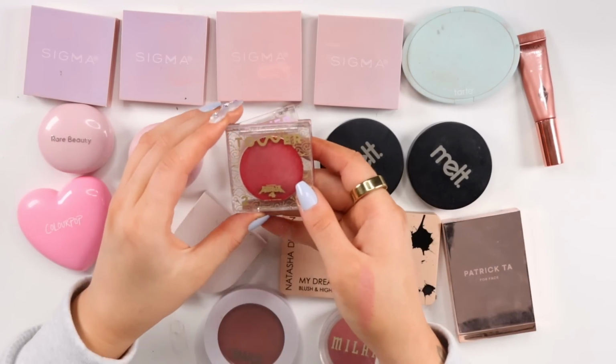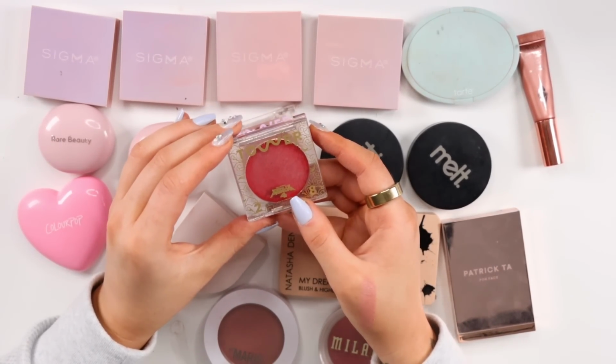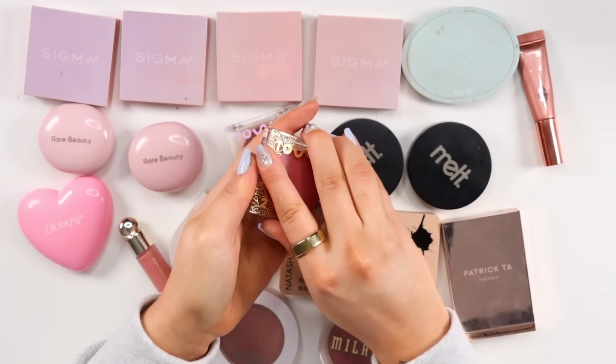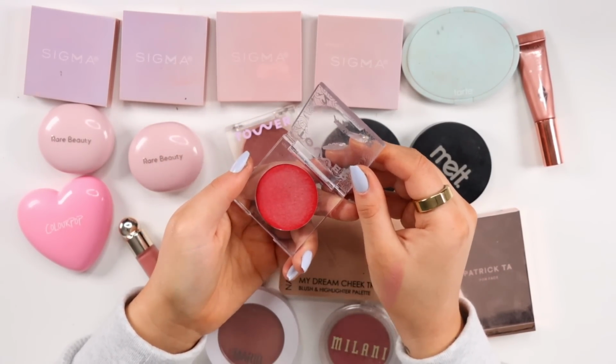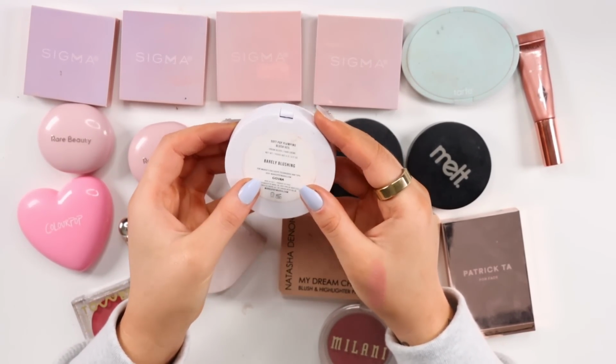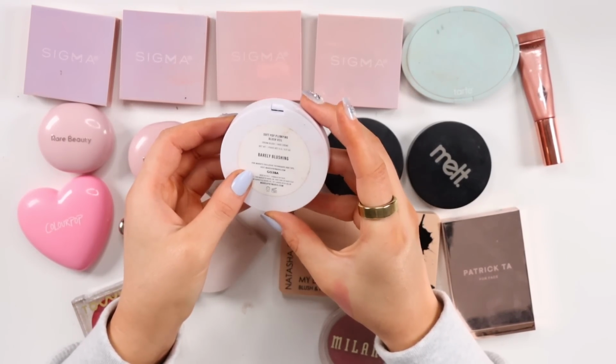And then I have another Tower 28 blush. This is in collaboration with the Kung Fu Panda 4 movie. This one is newly added to my collection as well, and it's a red, but it's actually a very wearable color. And then I have one Makeup by Mario Soft Pop Plumping.